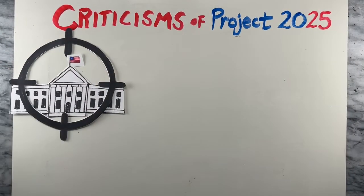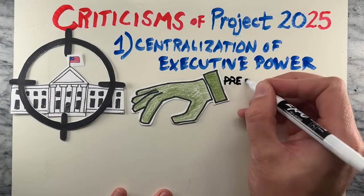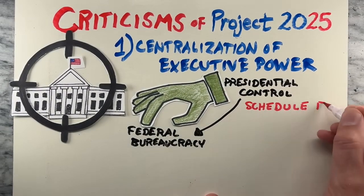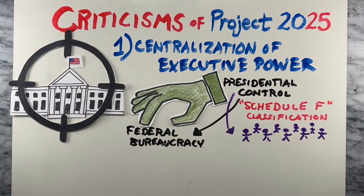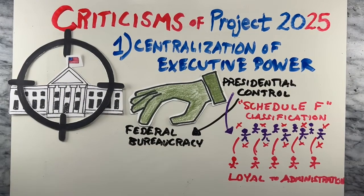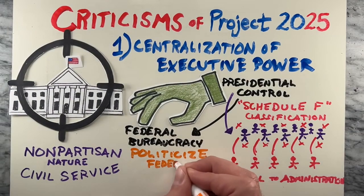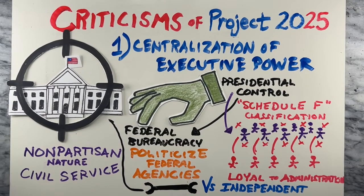First is the centralization of executive power. One major criticism is that Project 2025 seeks to expand presidential control over the federal bureaucracy. The plan includes reviving the Schedule F classification, which would allow the president to replace thousands of civil service employees with political appointees loyal to the administration. Critics argue this would undermine the nonpartisan nature of the civil service and politicize federal agencies, making them tools of the executive branch rather than independent entities.